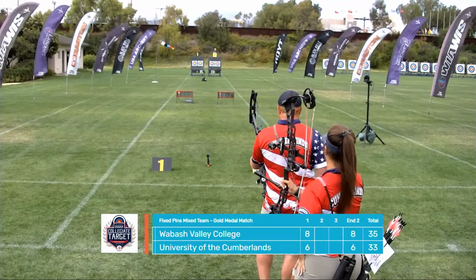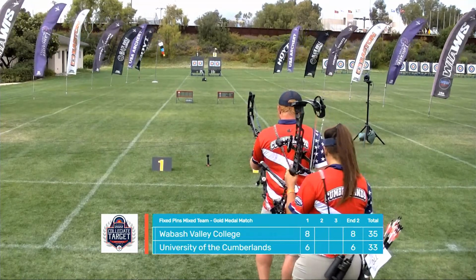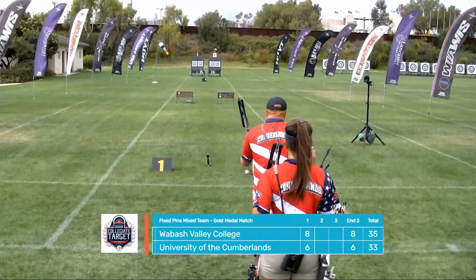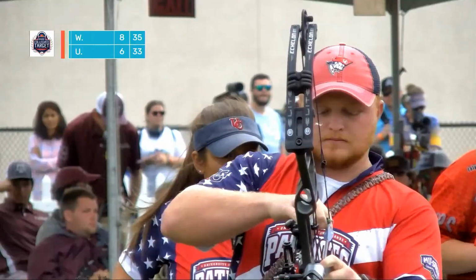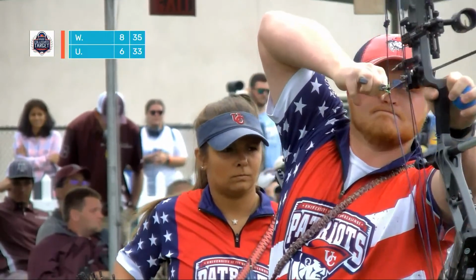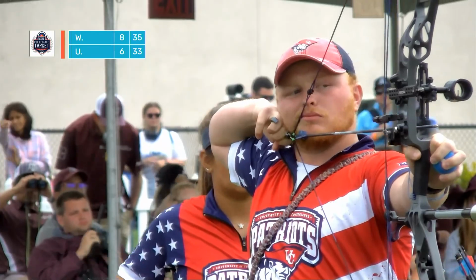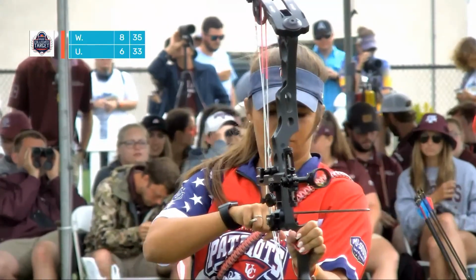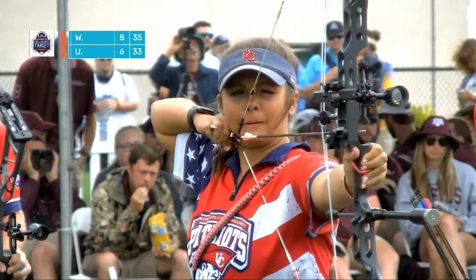So going into end number 2, the trailing team will start first. Yep, so that is the Cumberlands. They're going to need to put some strong arrows into the target to put some pressure on Wabash Valley College. 2-point deficit here. That can be made up in 1 arrow. Oh, easily, especially in these windy conditions. Yep. Left 8 there a little bit. It's interesting because the wind looks to be blowing left to right and they keep shooting left. Might be holding off a little too much. Maybe the wind's not blowing as much as it looks like it is.